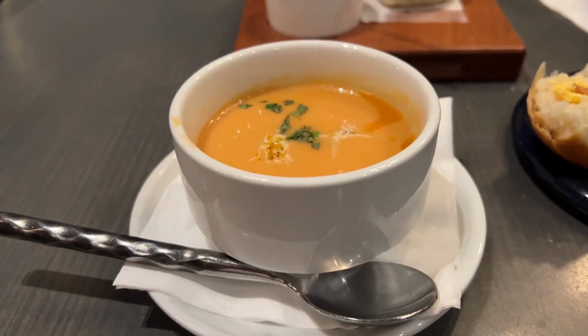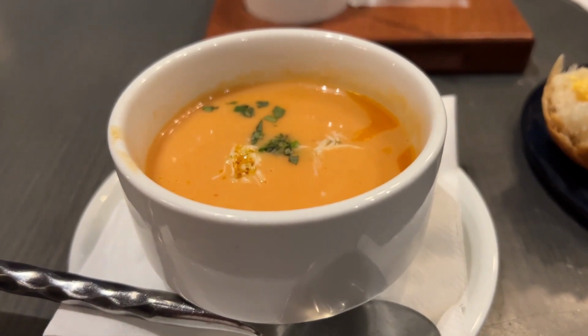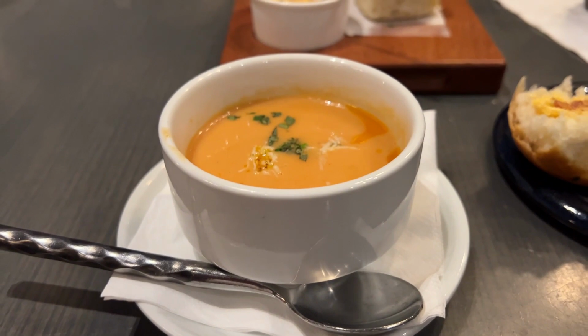Yeah, and then we also got the bisque. There was a blue crab bisque on the menu. Do not waste your money on the blue crab bisque. Very bland. It wasn't very flavorful. It was even a little seafoody tasting, and there was no crab in it. I think I had 1 piece of crab. It's very thin.